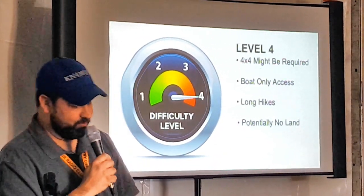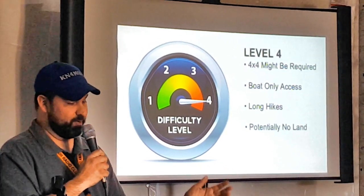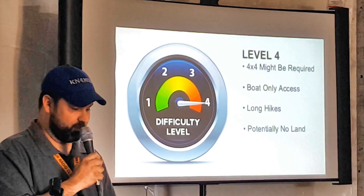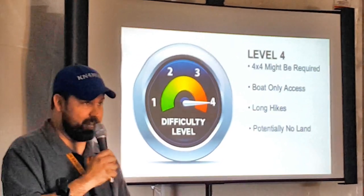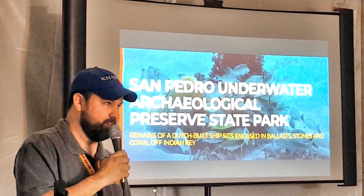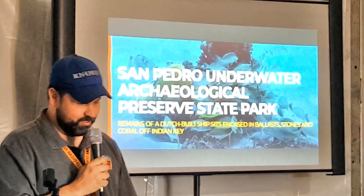And then there's the level four. Sometimes these you can't drive to. 4x4 probably definitely required. Long hikes, definitely long hikes. And potentially no land. Yeah, there's a park in the Keys, there's no land. There's just buoys. You can go out there and tie off, and so that's on the list to do.